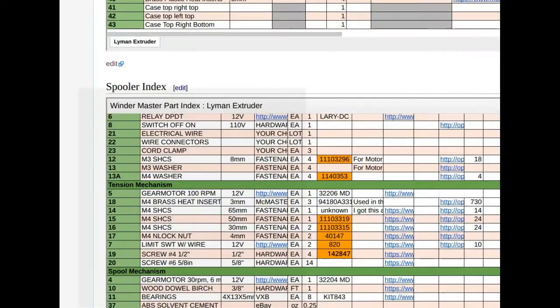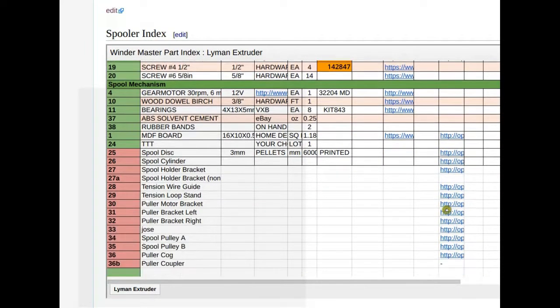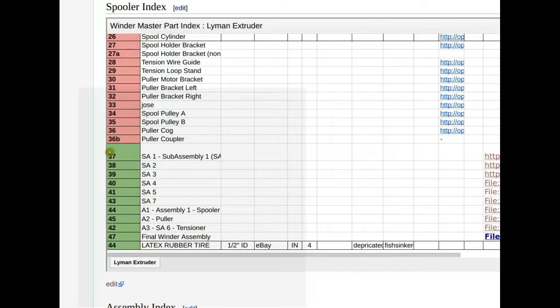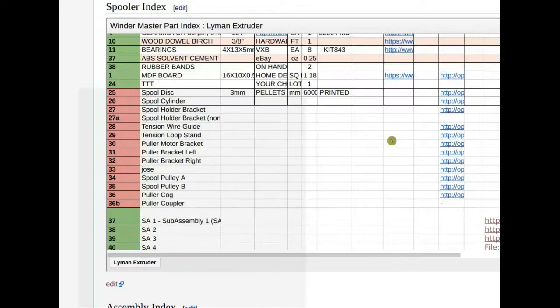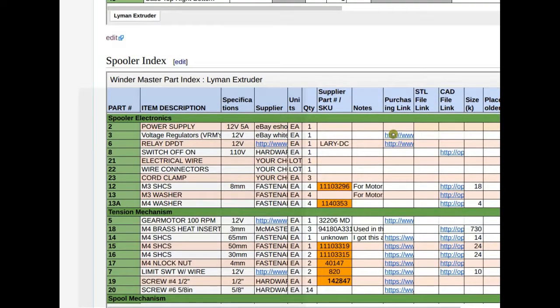So that one column has everything and it's verified. But yeah, we have to complete up to line 36, that's all the parts. After that, it's assemblies. But up to here, for example, that all needs to be filled in. Yeah, so please continue working on that.